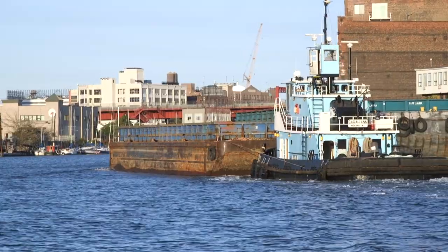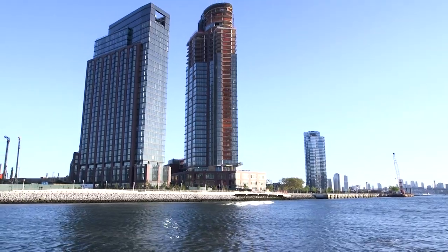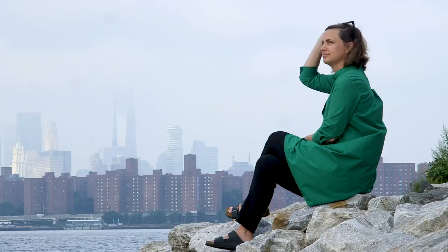We're here at the mouth of Newtown Creek now, and Newtown Creek is really a parable of how the New York City waterfront has changed so dramatically in just a couple of generations. Newtown Creek is exciting for me.